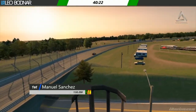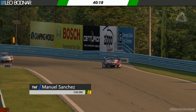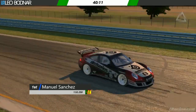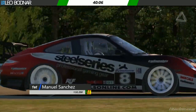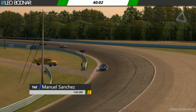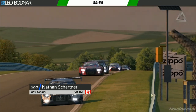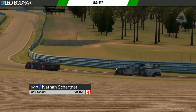And yeah, Manuel, looking good right now, but obviously a clear track ahead of him. But it's not going to be too long before we start to see the prototypes coming up, and it's all about traffic management. Then how quickly can you let those guys go without having to slow you down at all. So yeah, lots of time for things to change around. Nathan looking particularly close right now to Chemo here, though, so I would think if there's going to be a move, it could be here.